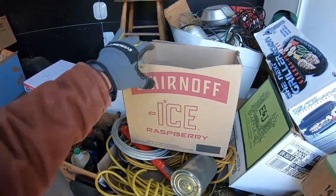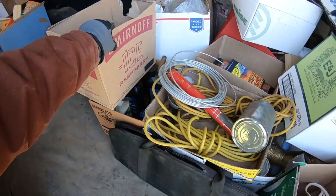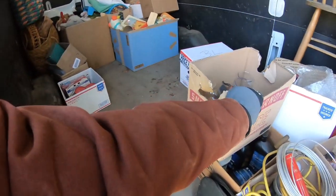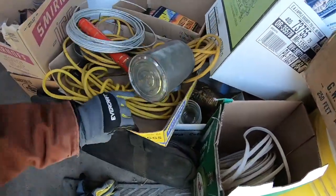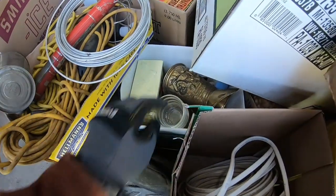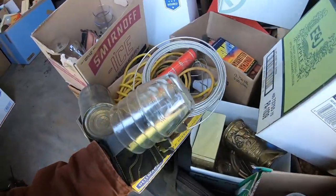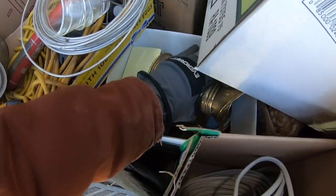Still loading up from the auction. I mean, I got the common glassware. I got actually a whole case of oil. Where'd that case go? Might be back there somewhere. Your typical wire. This is actually a pretty neat box right here. Some of these Pyrex custard cups. They're small, as you guys see.